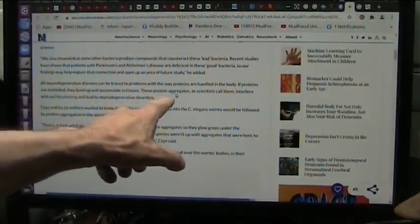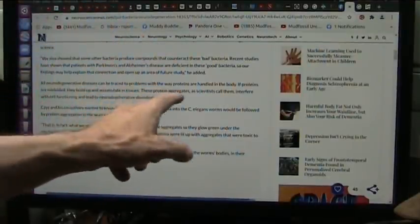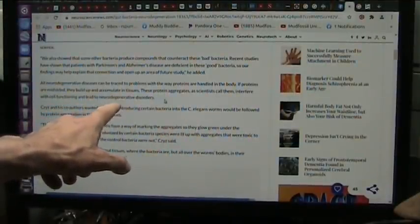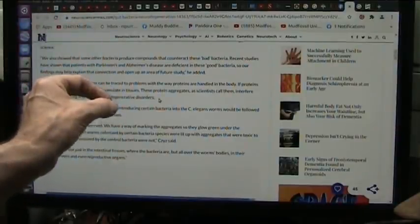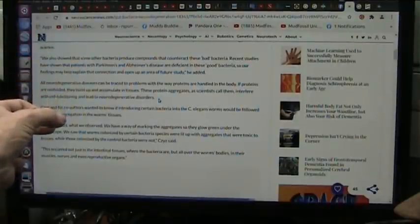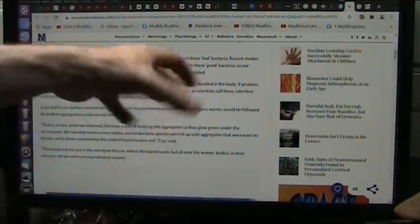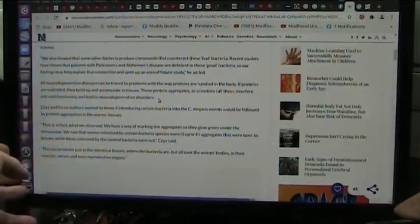These protein aggregates, these little bits and pieces of fibers, they're fibrillar, as scientists call them, interfere with cell functioning and lead to neurodegenerative disorders. I believe a lot of that is a breakthrough of the membrane, which is more or less a short circuit. Exactly what would happen to you if you strip the wires off of something coming through to your computer and a couple of wires touch together. That thing's going to do all kinds of things. And that's what happens to these kids with autism.